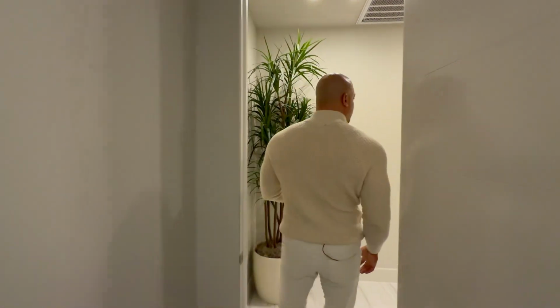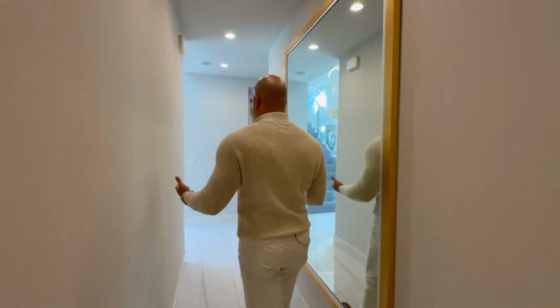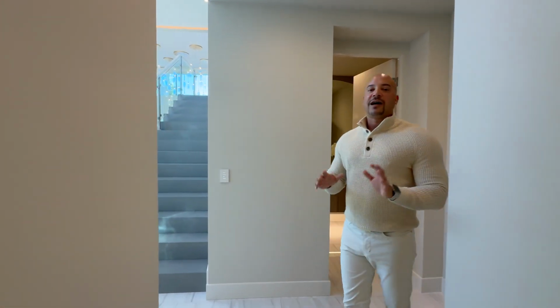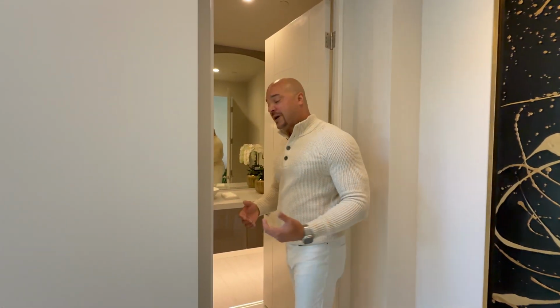Let's come back towards the front of the home where we started this tour, and let's check out the powder bathroom. So this is going to be the bathroom that most of your guests are going to be using. I'm sorry I called it a powder bathroom. Sorry about my Victorian vernacular. We'll call this a half bathroom, okay, folks?